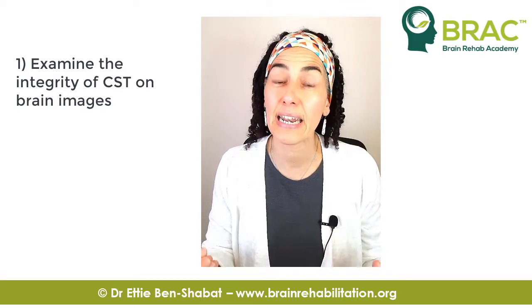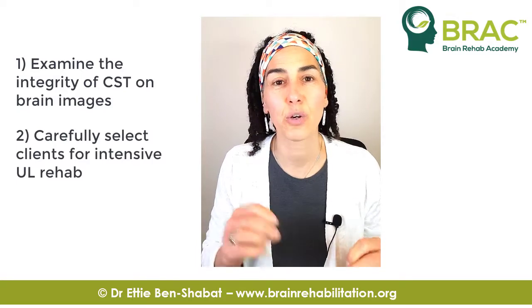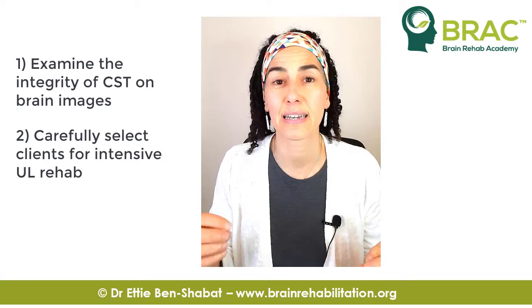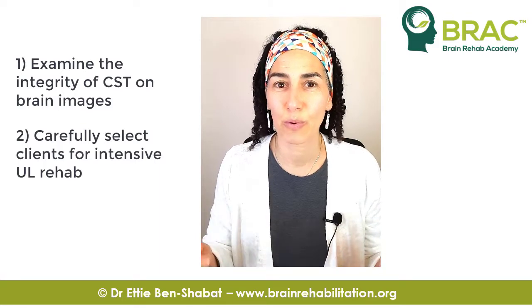Well, the first point is that you need to look at the lesion very, very carefully so that you can identify the integrity of the corticospinal tract. And if any part of the corticospinal tract is still preserved, then you know there is potential for recovery. It also means that you need to be very selective in who are the people you're choosing intensive upper limb rehab for. Because if someone had a complete disruption of the corticospinal tracts, they're unlikely to respond to your intensive upper limb rehab.